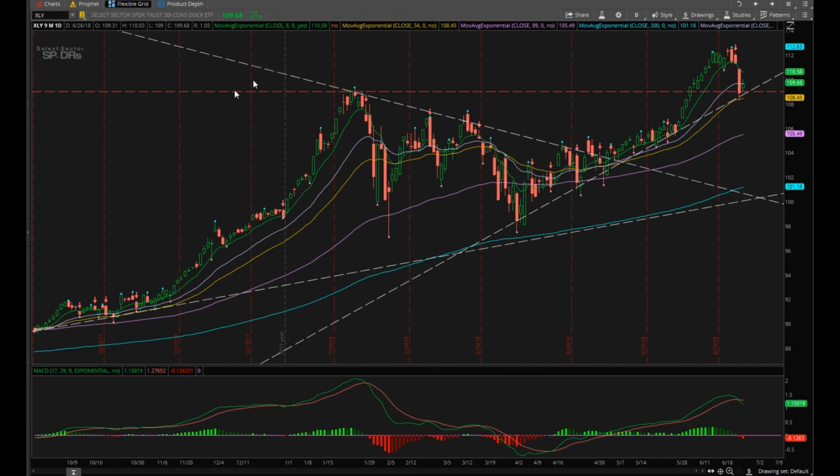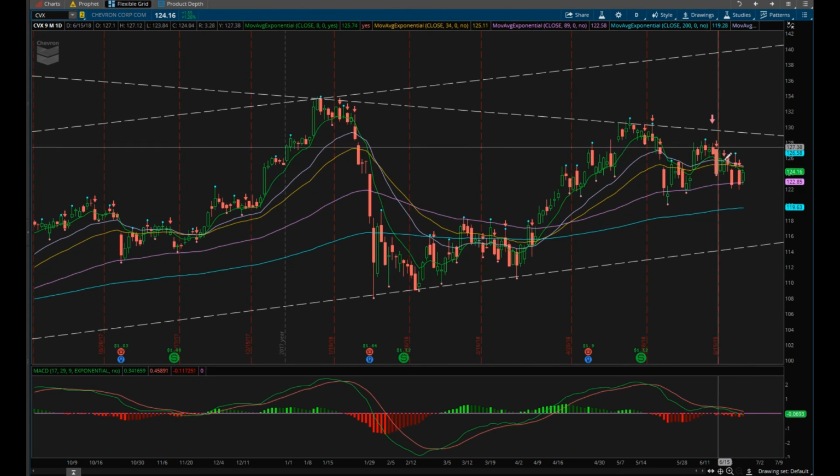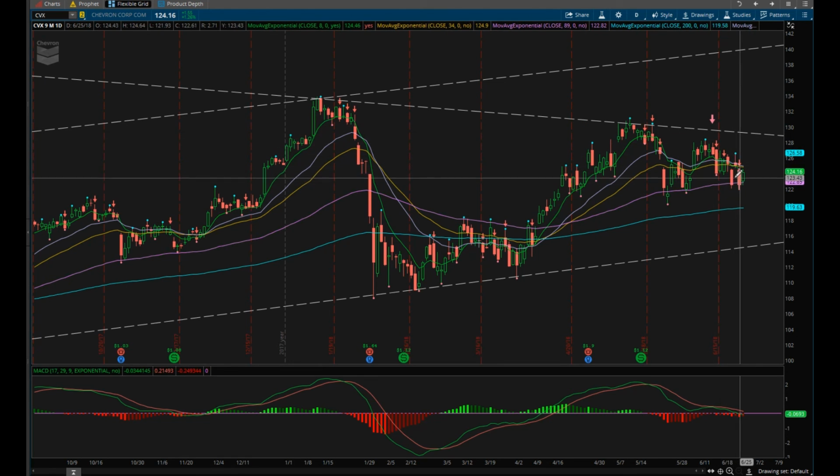Here it is. So best performer for today was CVX, Chevron. Chevron moved 1.5% to the upside, found some resistance here, actually in a range. So this one we do have like a sell posture in here, and it has not confirmed that we can look to the upside yet. We are in this range still, so we are kind of bearish on this one. It could go bullish if it goes above this moving average, but there's some pressure in there.